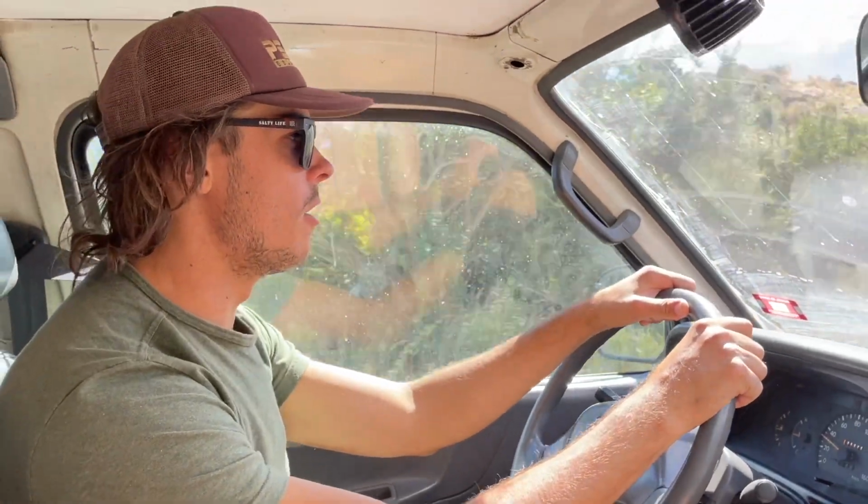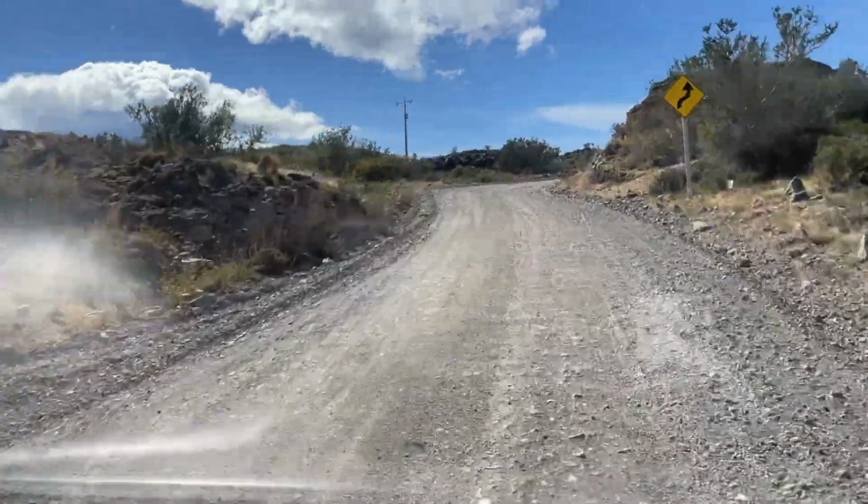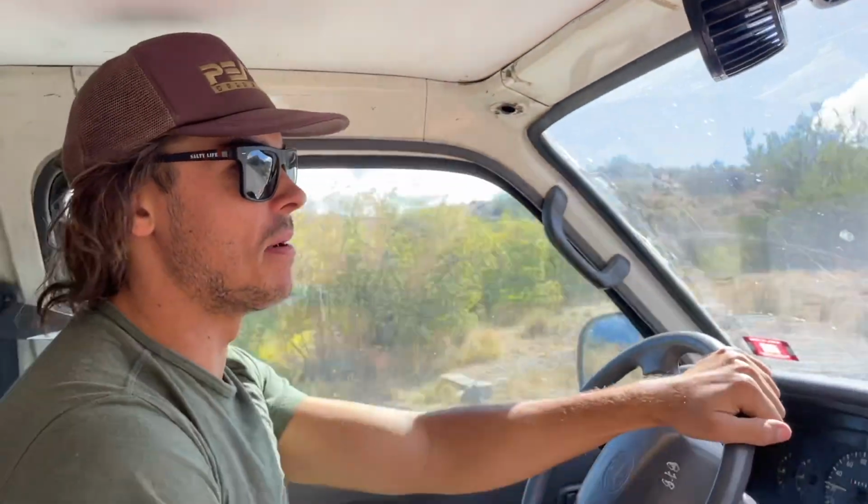The gravel road is getting just worse. We're a little bit over it. It's really not comfortable driving. So over this road. So hot, it's so dusty. Only ventilation is our fan. It basically just blows the dusty air back in our faces.